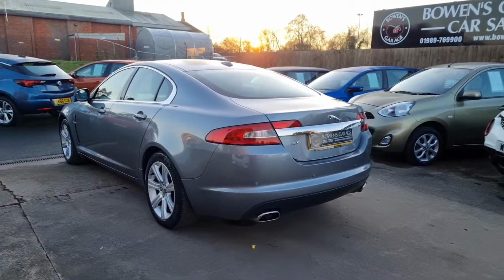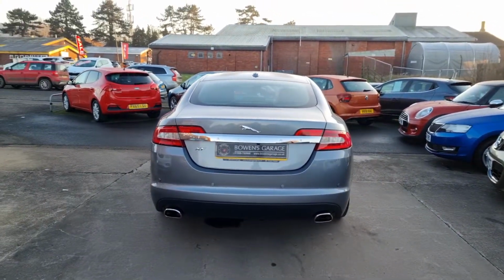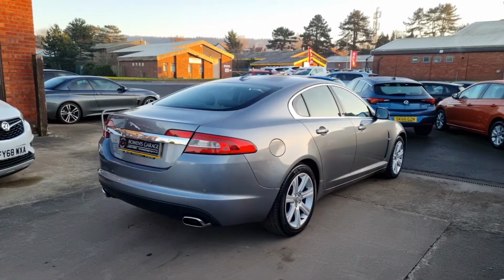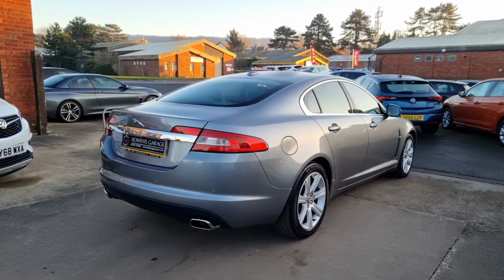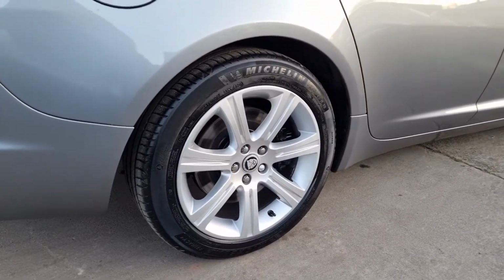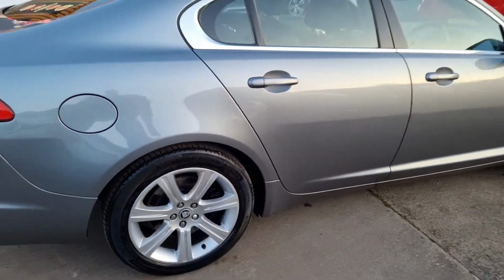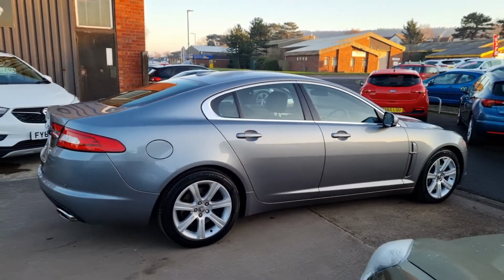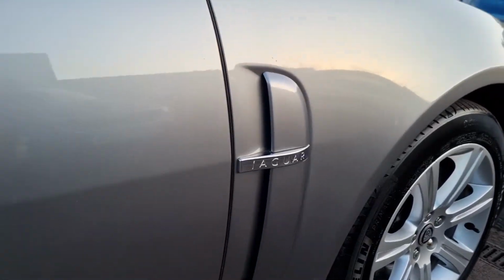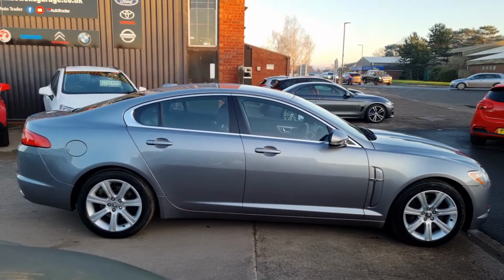47,000 miles, 11 service stamps in the book, 10 of which from Jaguar main dealers, HA Fox, Inchcape. There's also a documented cam belt and water pump replacement in 2018. Super looking alloy wheels that are very, very tidy indeed. Michelin tyres all the way around. Looks superb in the grey. And obviously with the luxury spec that it has, really nicely appointed.